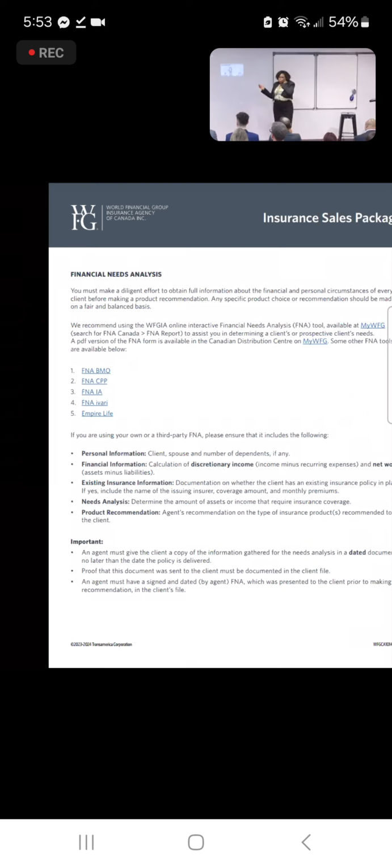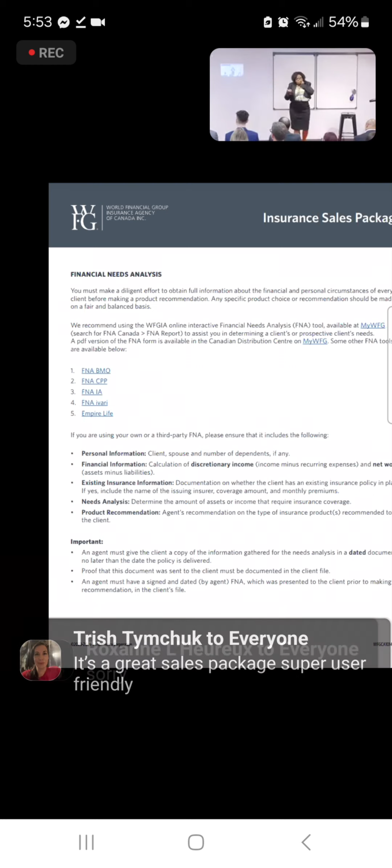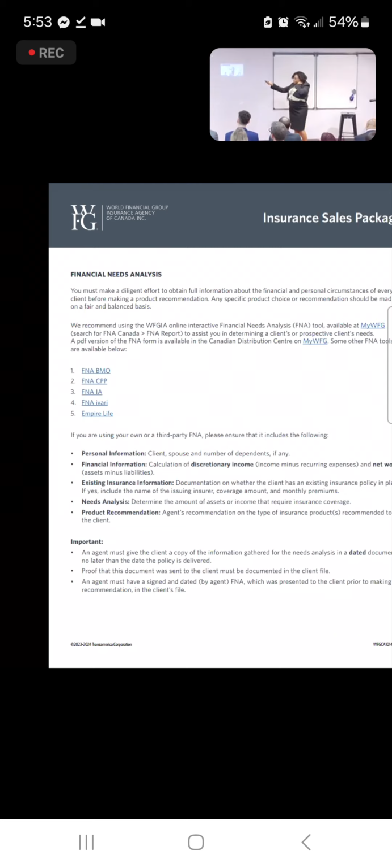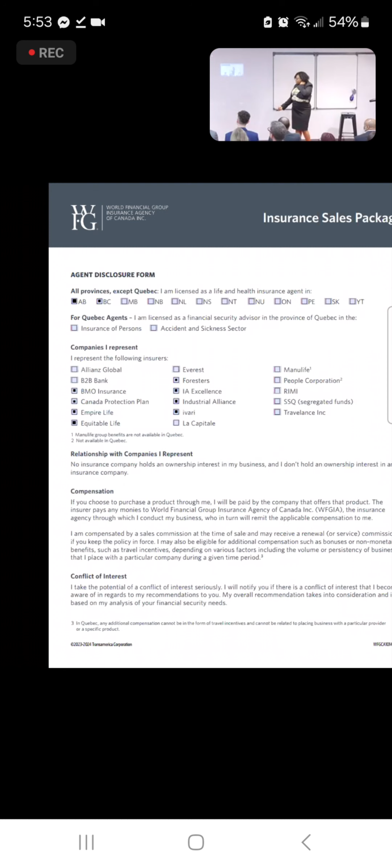Of course, you can still use whatever you are familiar or comfortable with, the third party or any FNA. I know some people create their own Excel page, you can use it. As long as you have the bold information here on this slide, that's what sometimes we're not aware of. But make sure that they have all this bold information that is important for WFG, and you can use whatever you want as a disclosure form.